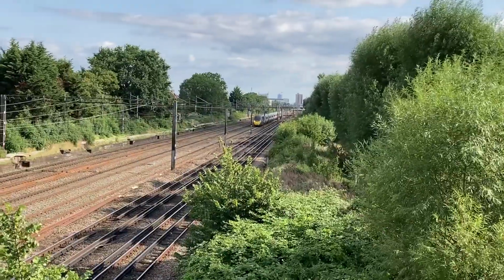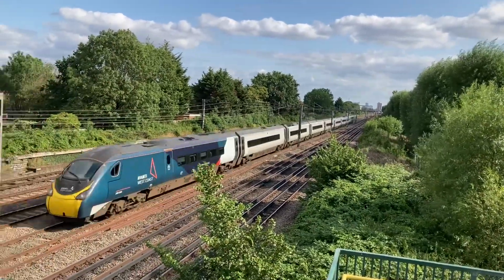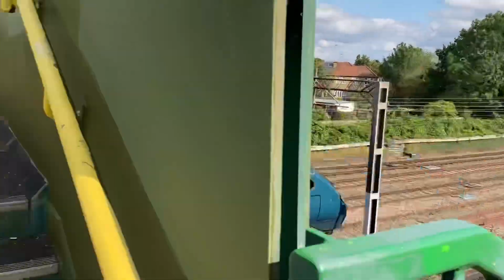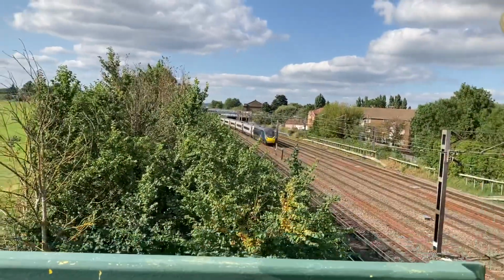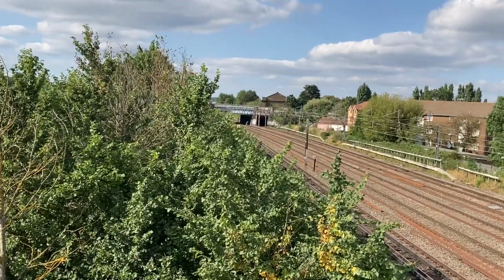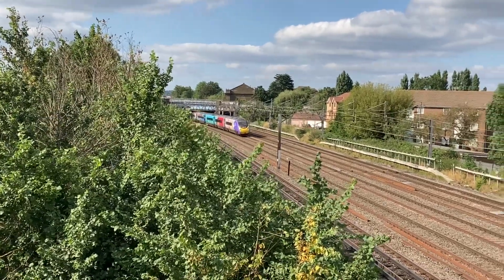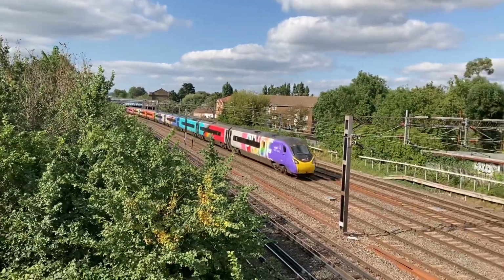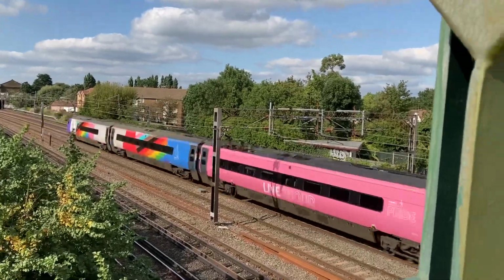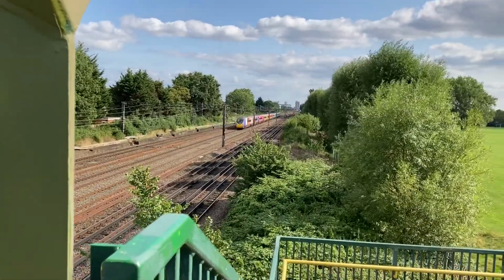This is the Avanti West Coast Class 390 Pendolino from London Euston to Liverpool Lime Street. 390-009, and the Metropolitan line service heading northbound was to Chesham, and the one heading southbound was to Aldgate. And here's the Pride Pendolino 390-119. And that's from Manchester Piccadilly to London Euston.